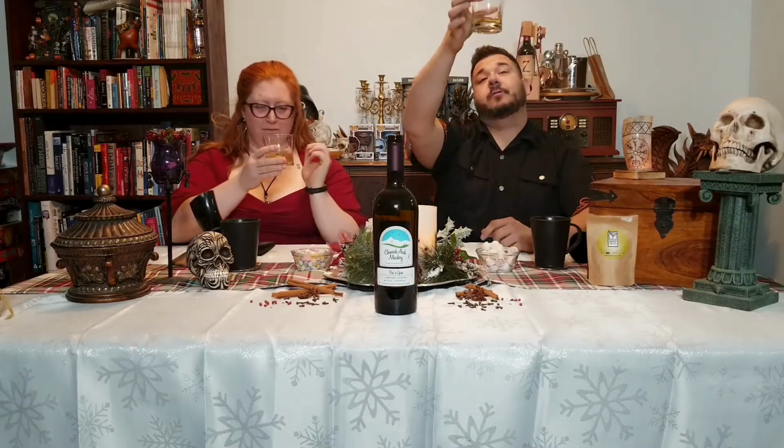Now, in the spirit of the holidays and winter and Yule and all sorts, we have decided to do this mead in two different ways. One shall be cold straight out of the bottle, and the other is mulled, which Courtney has so lovingly done on her magic stove. But yeah, let's get into it. I pre-poured before the video, so I don't have to reach for the long table anymore.